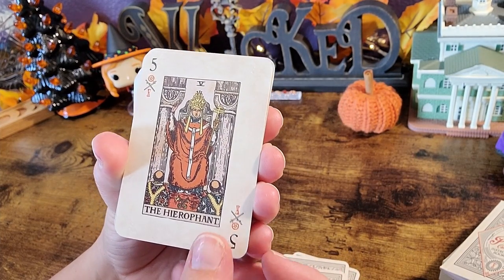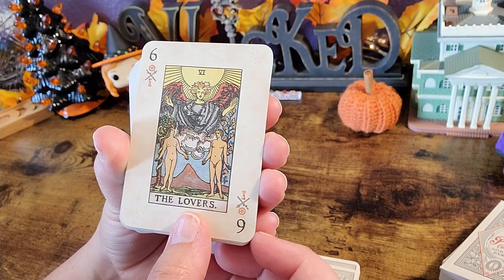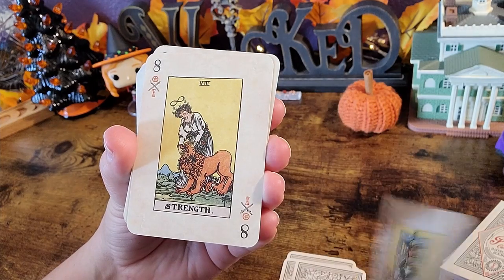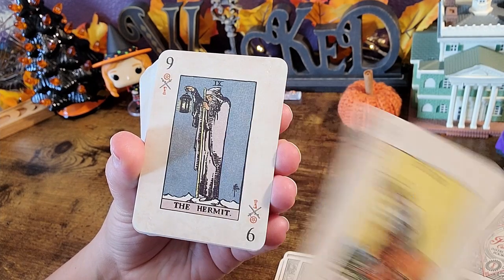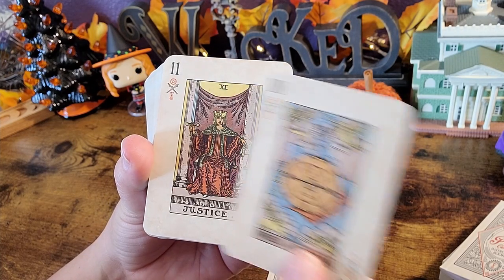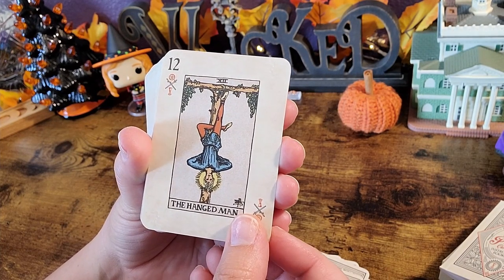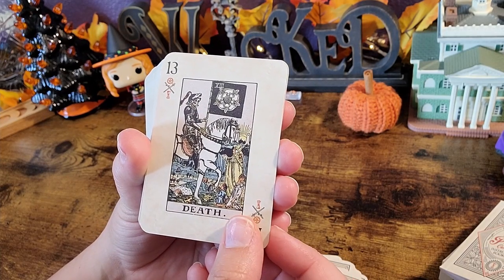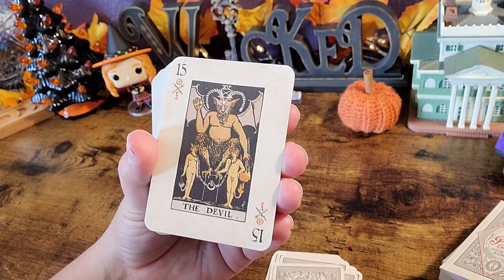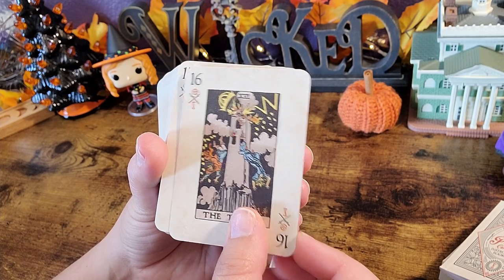Maybe we'll go a little quickly. I can't speak today. Your traditional Rider-Waite imagery. I just want to see how this works as far as the minors are concerned. Because honestly, this would be a great travel deck. It's not terribly small to where it's going to be hard to shuffle, and you can still use it as a deck, but you can also use it for other games as well. I'm here for it so far.